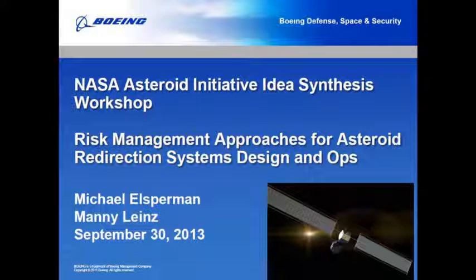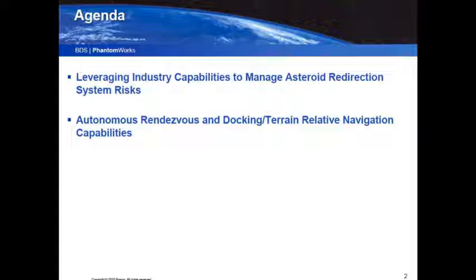So really, it's going to be broken into two parts. I'm going to talk about similar concepts to what Adam talked about, and a little bit what Ben talked about, how we maybe can leverage existing capabilities that exist within industry and that NASA's already invested in to really help manage and mitigate the asteroid mission system risks. And then Manny's going to talk about specifically some investments that have been done both by us and by NASA in autonomous rendezvous and docking, terrain relative navigation, how that can apply to the mission and also reduce the overall risk.